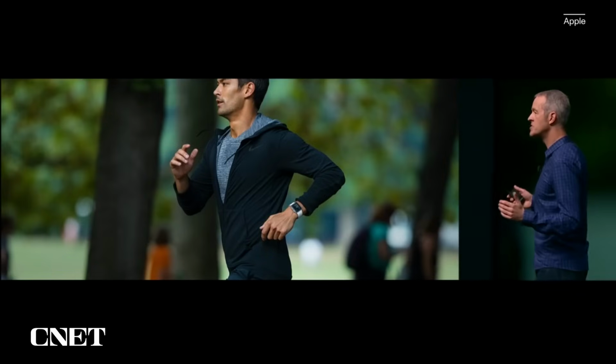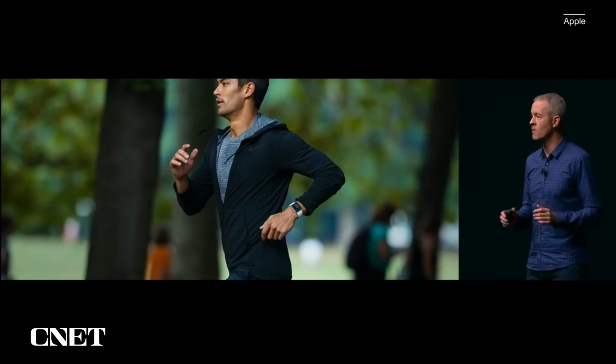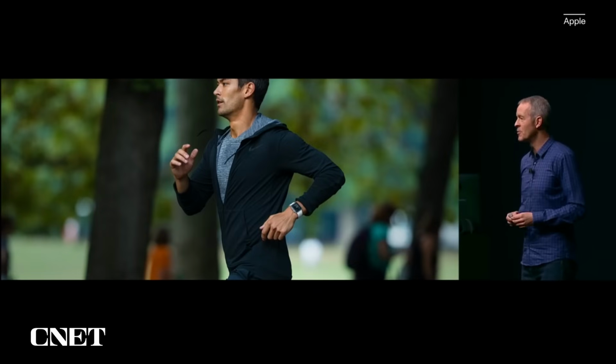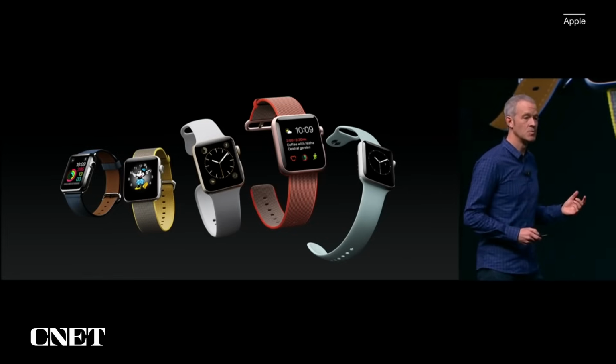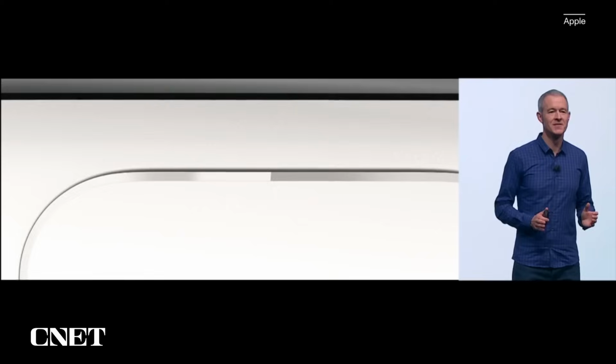Two of the most popular activities in the world are walking and running, and we know there's times that people want to do this without their phone, and so for those times, we've added built-in GPS. Series 2 comes in a wide variety of styles. We have cases in aluminum and stainless steel, as well as a new material we've been working on for quite some time, ceramic.